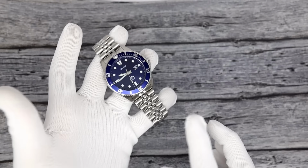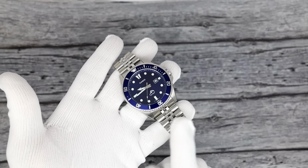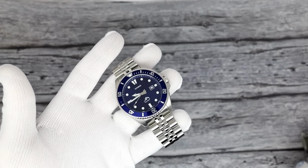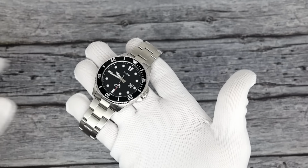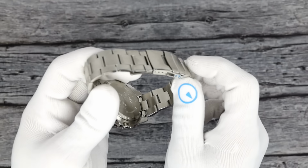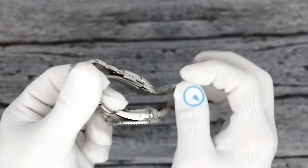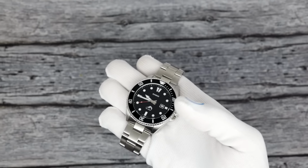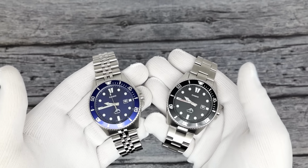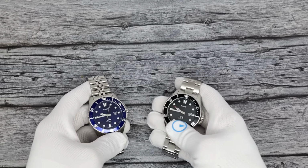So like I said, it fits all the Duros, whether you have the blue dial, the black dial, the 106, the 107, and Pepsi, green. There's all different ones. And then we have this bracelet. Same thing. It's got solid links, solid end links again, same clasp, same everything. See, it's got the marlin on the back. If you buy it, you get the bracelet with a set of spring bars already in it, and we also include an extra set of spring bars for free.